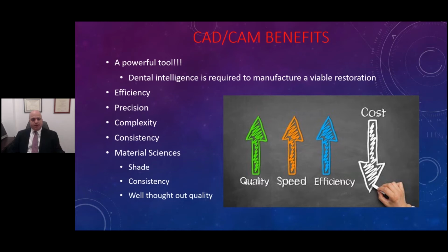But specifically today, what we're going to be talking about is a lot about material sciences. How do we achieve the shade? Certainly in the predecessors, shade was always a challenge. Translucency has been a challenge. And then finally, also consistency. But you want a well thought out quality in a premium product, something that you can attain repeatably and consistently every single time. So if it's an A1, an A2, an A3, whatever have you, you want to rest assured that it has the proper shade match every single time. I'll explain how that can be achieved very easily with the transitions. But the challenge has always been the translucency, which the smart incisal technology has really offered.